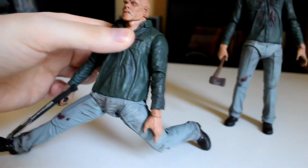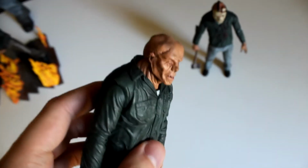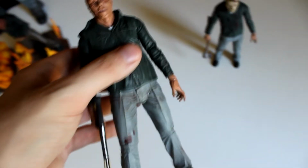Well, see, I messed it up. You can actually make him do a split. That's how articulated these things are, and it's just so nice to finally have a figure with some balance. Very nice articulation in these. You can actually create very interesting poses, or if you want to, you can just leave them as they are. But fantastic job on these, NECA. I think they really pulled it off well.